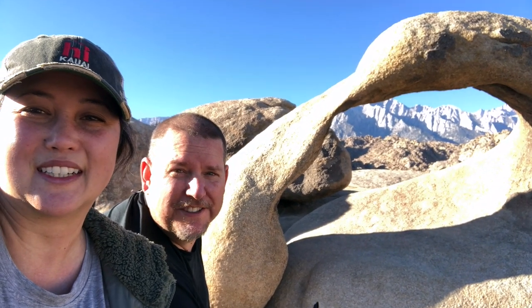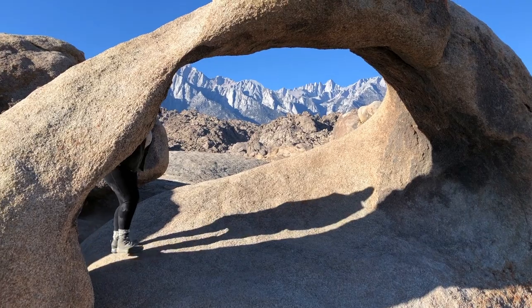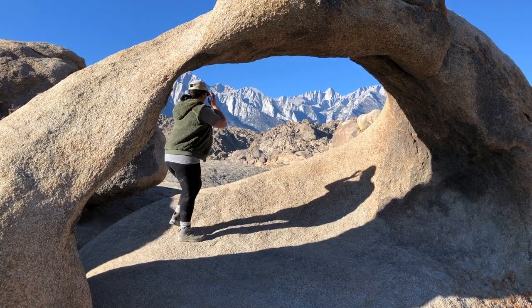It's kind of like a natural picture frame for the Eastern Sierras there. Really beautiful spot. Only saw one other couple on the trail. A lot of people are still sleeping. We broke down camp early so that we can come here and kind of have this little peace and solitude and enjoy it. Yeah, not rushed by others. So the first arch was not Mobius Arch. I'll have to find out what that one was called. That was a fake me out, for sure. But it sure is pretty. And there she is.